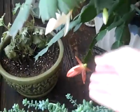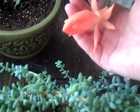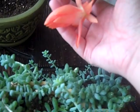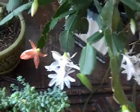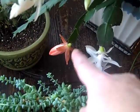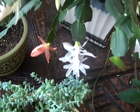Back when I lived in Chicago. This one's actually kind of been orangey pink. They used to be more of a soft, there's not one on here for me to show you. This is actually a tad darker than they used to be. So I'm finding this fascinating this year.